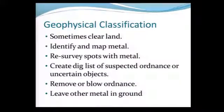The new method is called geophysical classification. And the basic idea is you want to decide before you dig whether it's likely that the piece of metal that's under the surface is a piece of ordnance. So you may still clear the land of surface metal or at least the vegetation. But what you do is you start out the same way. You use a metal detector and you identify where there's metal and you mark it on your digital map.